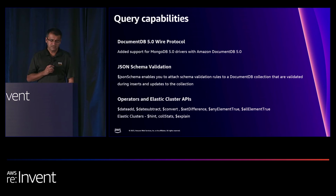Query capabilities. Until last year, DocumentDB supported the MongoDB API 3.6 and 4.0. Customers asked for newer versions of MongoDB, so this year we launched MongoDB 5.0 API compatibility. And with that, you get more operators, new features, and 5.0 wire compatibility. We also launched the ability for you to do a managed version upgrade. So if you're using a 3.6 or a 4.0, you have a fully managed experience to migrate to DocumentDB 5.0.